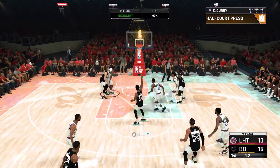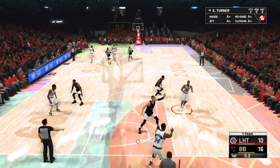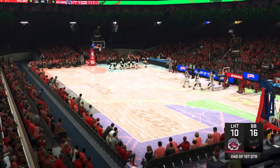At the line for Tucson. And both free throws good for Dinwiddie. And you can tell he's feeling confident right now at the line, and when he's on, he can be lights out.